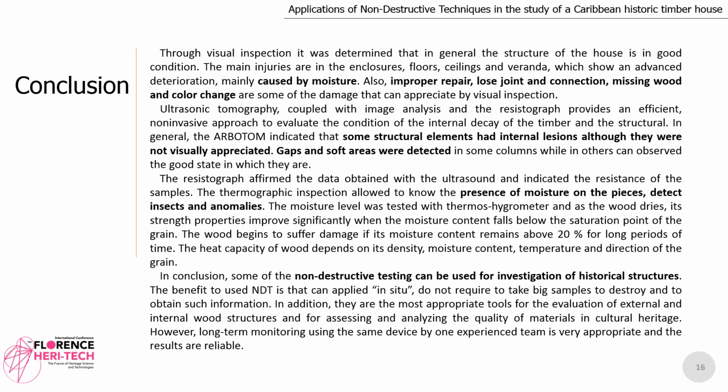appreciated by visual inspection. Ultrasonic tomography, coupled with image analysis and the resistograph, provides an efficient, non-invasive approach to evaluate the condition of the internal decay of the timber and the structure. In general, the ultrasound indicated that some structural elements had internal lesions. Although they were not visually appreciated, gaps and soft areas were detected in some columns, while in others the good state in which they are could be observed.